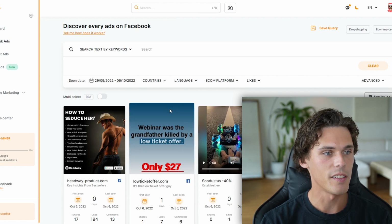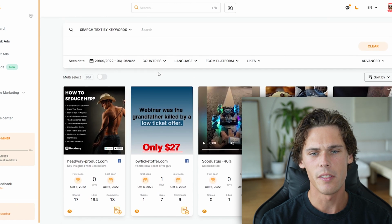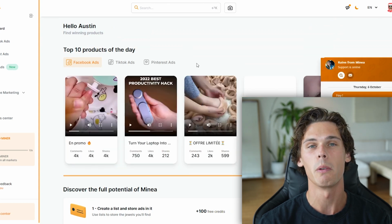So the first little section here is the dashboard, and the AI actually picks the top 10 products of the day, which is pretty nice because you don't have to go out and look when they just show you ones that are already performing really well and new.